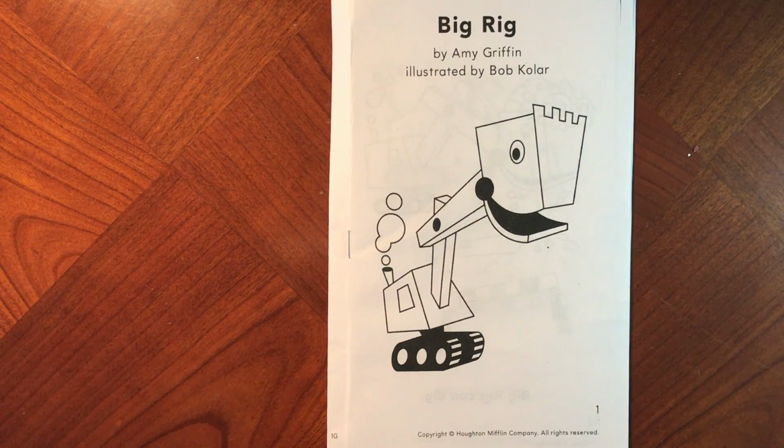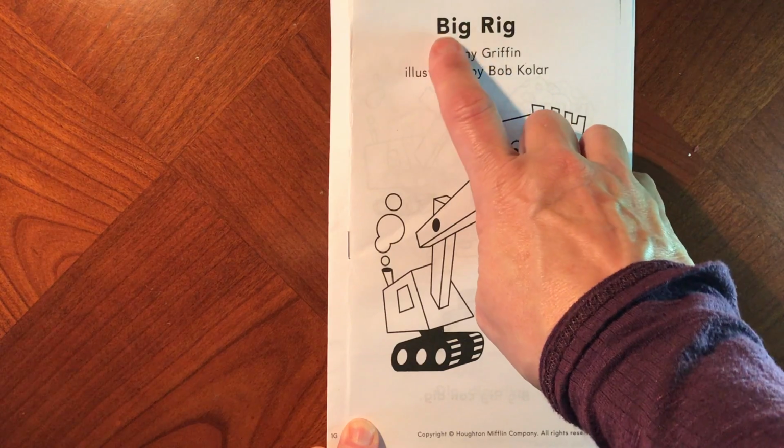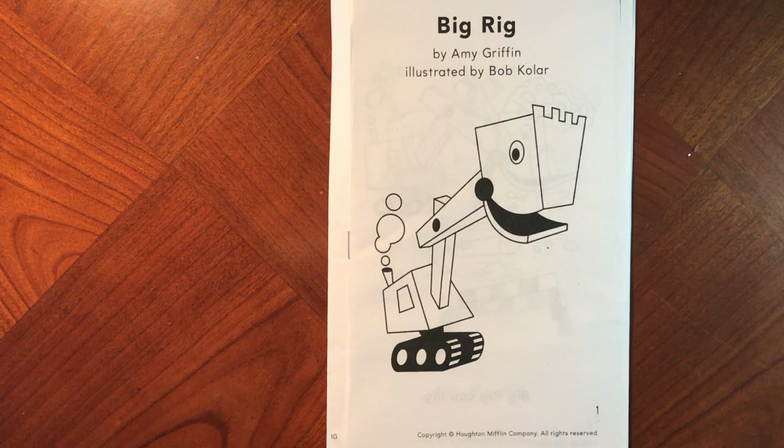We'll be looking at this book. Its title is Big Rig. A big rig is like a truck. It can be a machine. I wanted you to look at those words, big and rig.